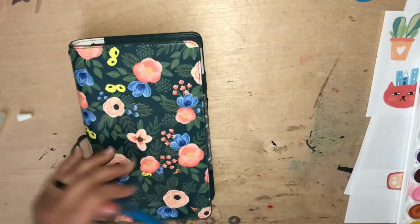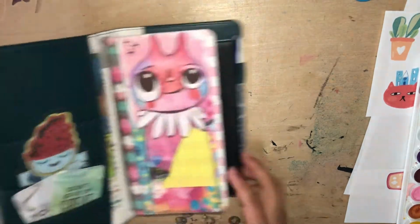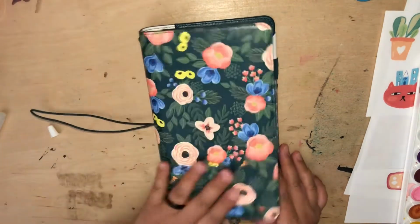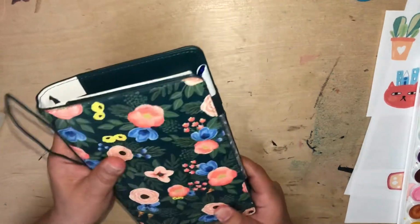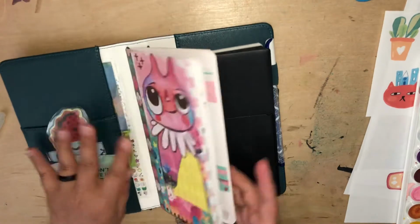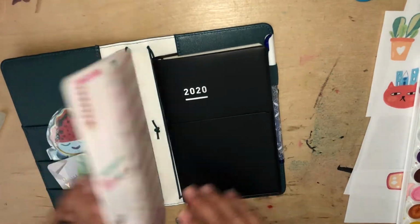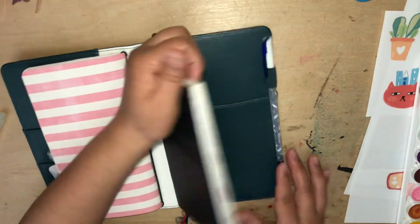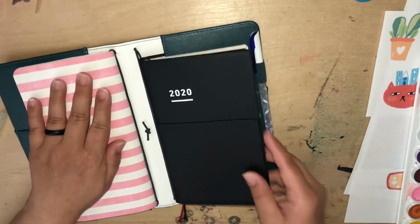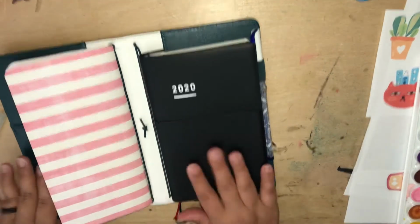I already journaled. Oops, this is a Paper Mate Flair. I already journaled in this book. This is an Echo Park Traveler's Notebook cover. I have a notebook in there that I'm using, and then I have my Jibun Techo in here for work, and I think it fits really nicely in the Echo Park.